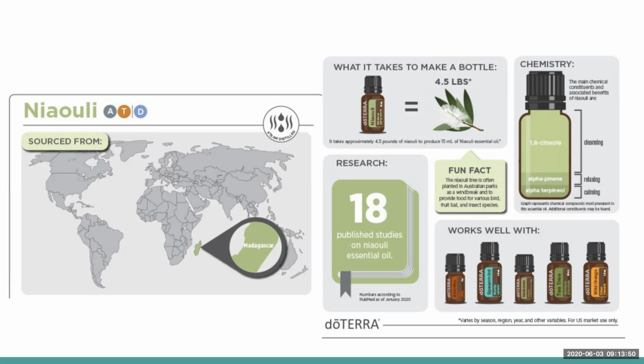What's fun is that Niaouli is oftentimes planted in Australian parks as a windbreak and to provide food for various birds, fruit bats, and insect species.